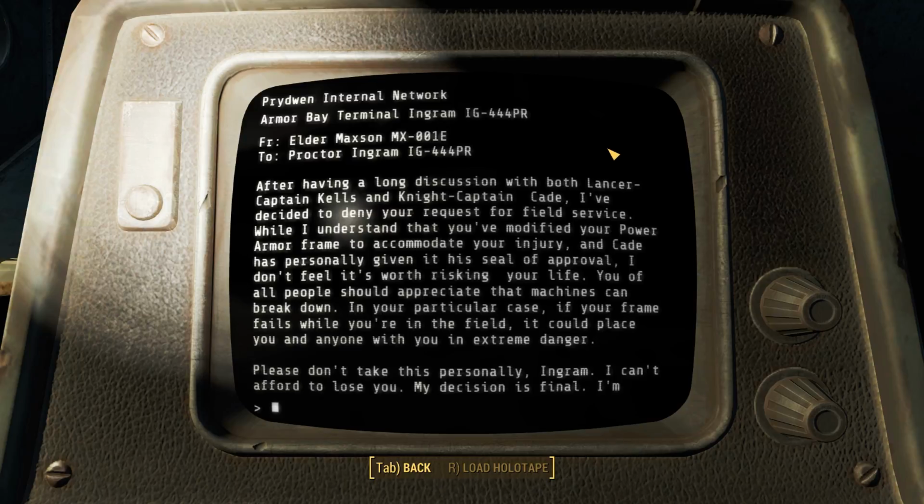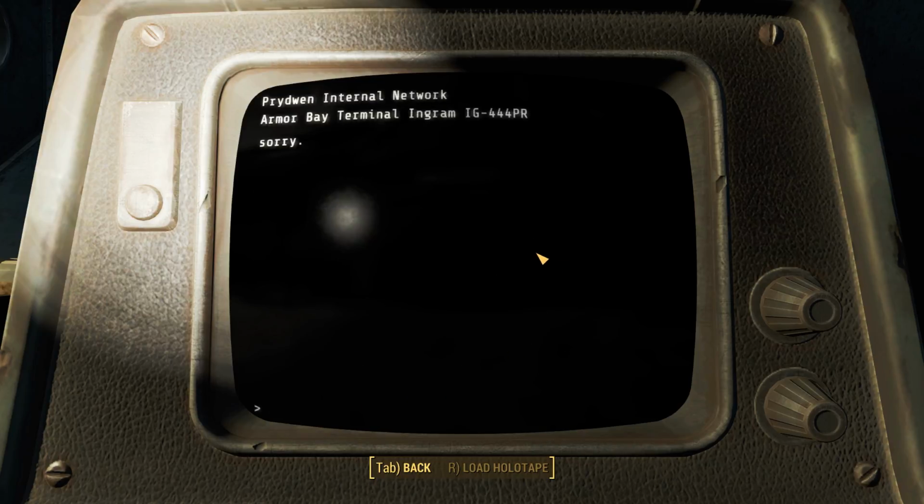After having a long discussion with both Lancer Captain Kells and Knight Captain Cade, I've decided to deny your request for field service. While I understand that you've modified your power armor frame to accommodate your injury, and Cade has personally given his seal of approval, I don't feel it's worth risking your life. You of all people should appreciate that machines can break down. In your particular case, if your frame fails while you're in the field, it could place you and everyone with you in extreme danger. Please don't take this personally, Ingram. I can't afford to lose you. My decision is final. I'm sorry.